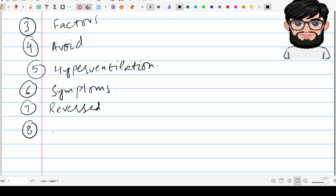Okay, what is carbon monoxide (CO) poisoning? Carbon monoxide is a colorless, odorless, and tasteless gas, and it is in the exhaust fumes. When inhaled, even in minute quantities over a period of time, it can significantly reduce the ability of the blood to carry oxygen. This is another cause of hypoxia.